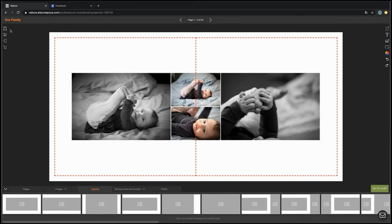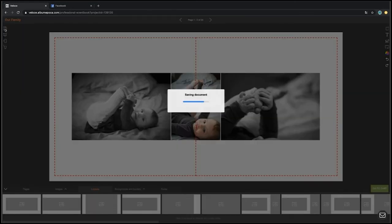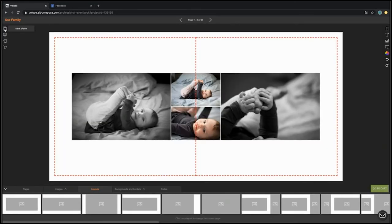At the top here we have our save button, and we can save once, oh there we go, it's all finished uploading the images, so once that's uploaded we can save. There we go. Right here is the preview button, and I'll show you that in a little bit. The cool thing about the previews is you can also share them with the client for them to say yay or nay, or submit any changes they might want. This is to go back. This is to add the finished album to the cart.